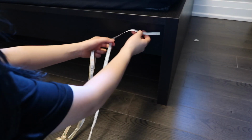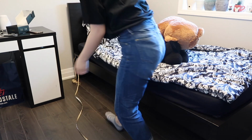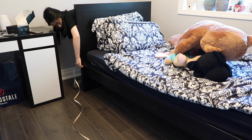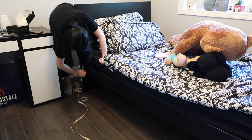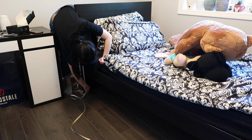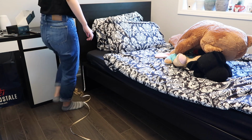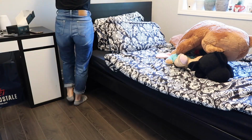I kind of just decided that that looks really ugly, and now I'm gonna stick it under here instead. So I think I'm gonna be the first person ever to screw up LED lights. Is that ugly? Oh my god, that's so ugly. You know what? I won't even notice. If you're wondering how I'm feeling right now, stressed. Is this even gonna fit?